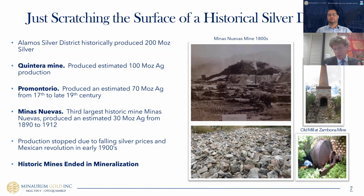And then right after that, it started the Mexican Revolution, which made work impossible. The Minas Nuevas mine was sacked during the revolution, as was the town of Alamos. Although there was a little bit of production at Minas Nuevas after the revolution for about a year in the early 1920s, and then there's been some artisanal mining production sporadically during the 20th century. But basically, for all intents and purposes, serious mining on the project stopped prior to the Mexican Revolution.